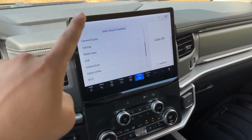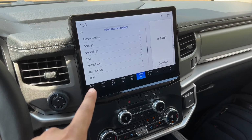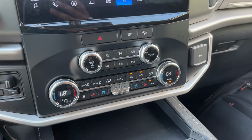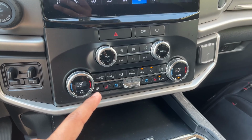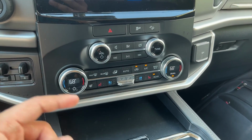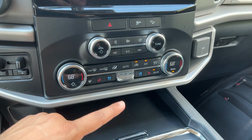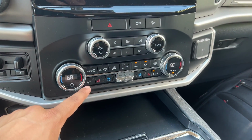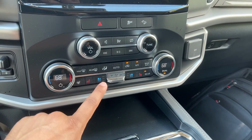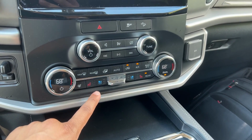And this is larger than the Tahoe screen because the Tahoe comes with a 10.25 inch screen. I also like the fact that you get these physical buttons down here, and I'm assuming these buttons would go away if you got the 15.5 inch screen. So I love the physical buttons. I love how the climate control is totally separated from the screen. You have your heated steering wheel, heated seats, and cooled seats as well in the front.